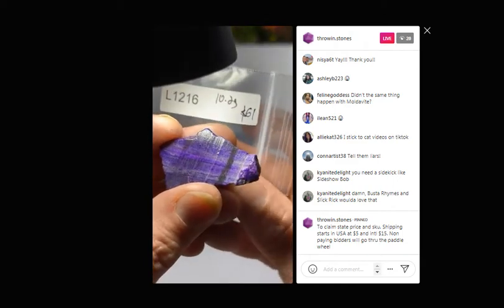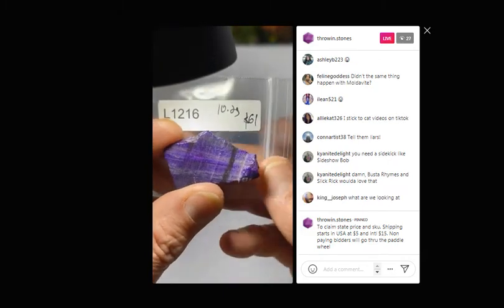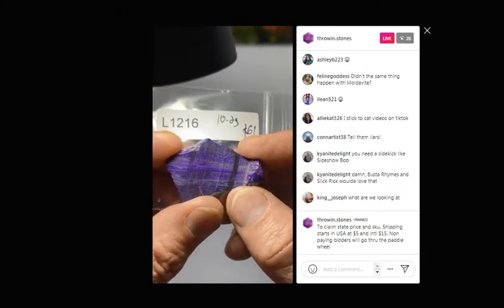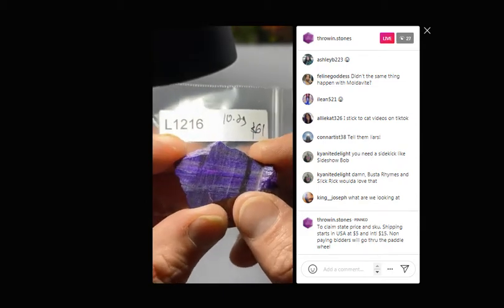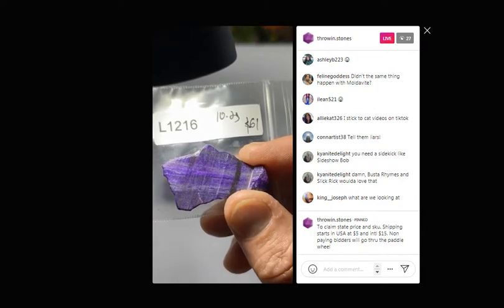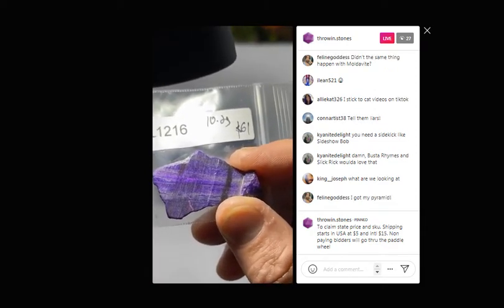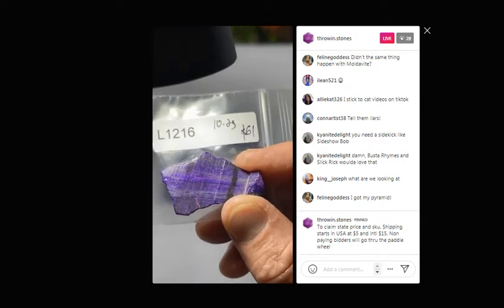So if you missed last week's show, I mean, I know you bought something. But the last week's show had all kinds of good sugilite. I showed like 40 cabs or something. And Flork bought one. And let me see. I saw Feline Goddess bought one. Appreciate you. Thank you so much. I assume you got your package, and I hope you're happy with it.